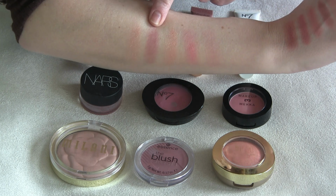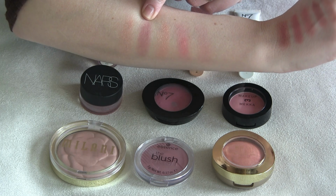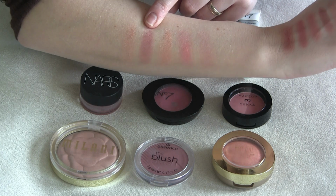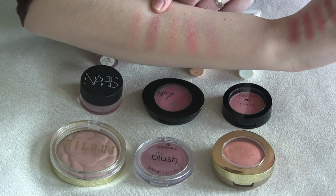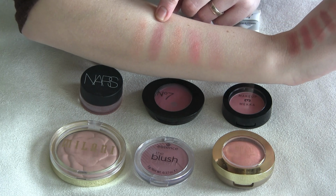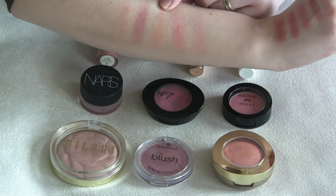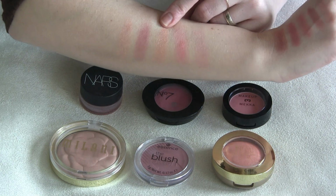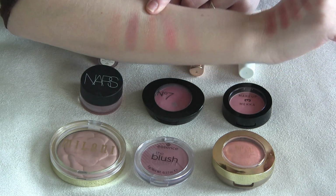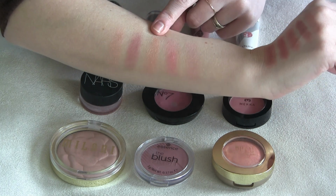Then we have the Essence blush in Believing. A lovely, probably my most pigmented powder blush. I barely have to dip my brush into it, and it is just lovely. And it has a beautiful cool toned pink to it, almost leaning purple, I would say. Then we have the goat of blushes, the Milani Baked Blush in Luminoso. I've had this for a long time. This is a repurchase, or a gift, but I've had it once before. Just a beautiful corally shade.